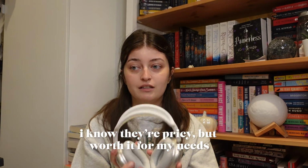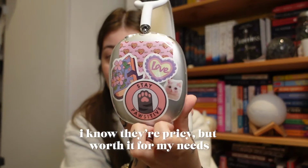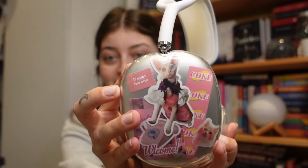It has noise cancellation and transparency mode, so I can wear them in places where I still need to hear things and put on transparency mode, or if I'm on the bus and it's really loud, I can put on noise cancellation and just focus on my audiobook. So yeah, these are amazing, definitely would recommend them, and I love them. They also house some of my favorite little cat stickers. So yeah.